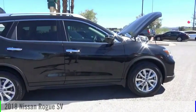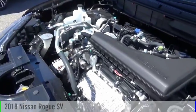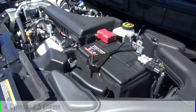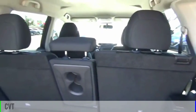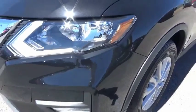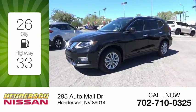Looking for the right vehicle? Check out the 2018 Rogue. This vehicle is powered by a front-wheel drive, 4-cylinder, 2.5-liter engine, and comes with a continuously variable transmission. Great fuel efficiency saves you money by requiring fewer trips to the gas station.